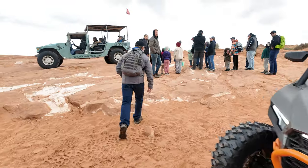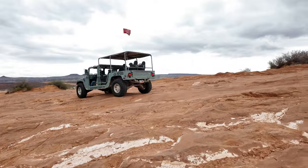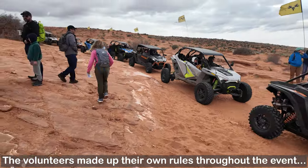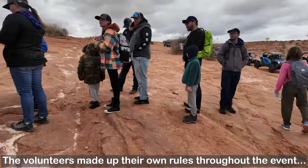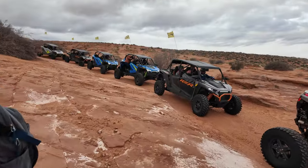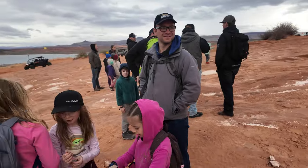So it turns out that this Humvee right here is the only vehicle they're allowing for kids today, or at least that's what the person said today. So we're gonna maybe wait and see how long it takes, but there's all these people for the Humvee, and there's all these side-by-sides with nobody in them, so kind of a mess up today on the shuttle service. We'll probably end up hiking again.